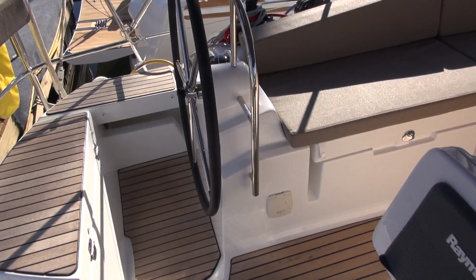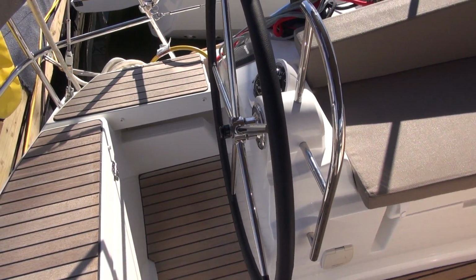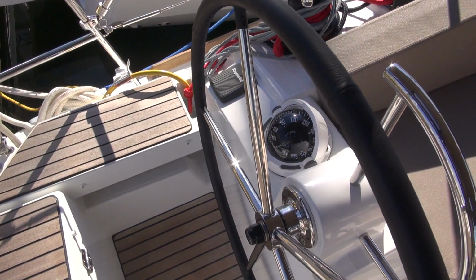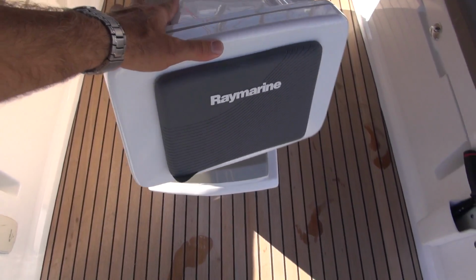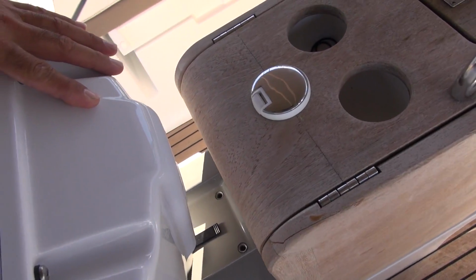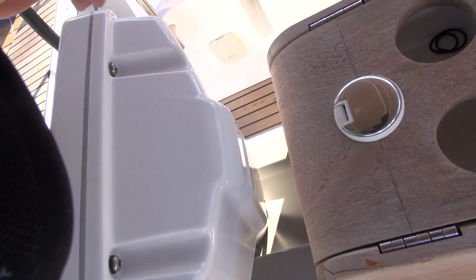The port side wheel has a repeater for the Raymarine, Plastimo compass, a guard, and of course the wheel and the line storage. There's room for an additional display unit right between the compass and the other one. The multifunction display quite easily. And the control for it on that. If you want, and that tightens it.